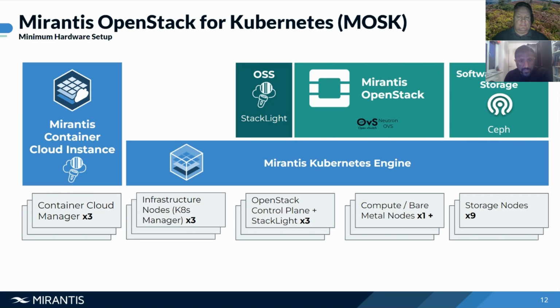And then from an OpenStack perspective, running the whole logging, monitoring, and alerting solution, which is Stacklight, and running the control plane that essentially provides all of the OpenStack control and management functions, that's deployed across 3 physical nodes. And then you can have whatever number of bare metal nodes and storage nodes that you need. So from a storage perspective, we do recommend starting with 9 physical nodes, especially from a production perspective.